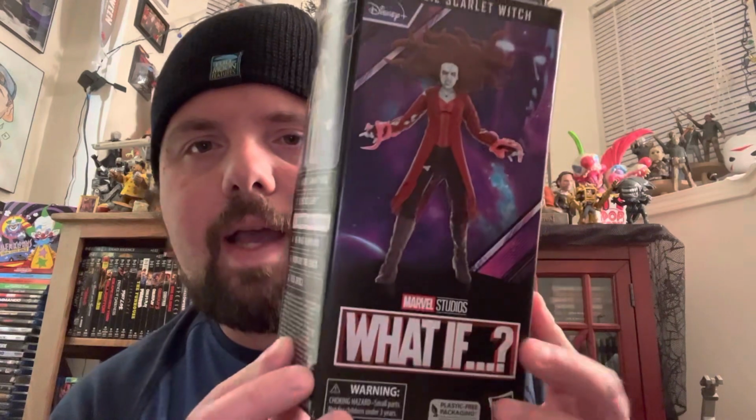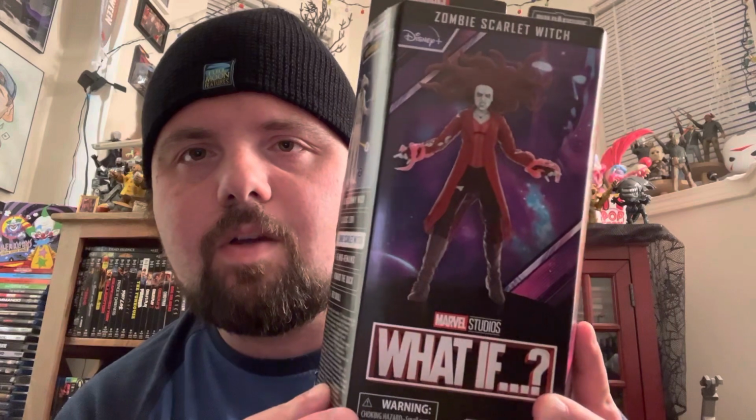I think that's good. All right, from the Legends line, we got a Zombie Scarlet Witch here, the What If series. I'm not a huge Marvel collector or anything, but I'm obviously a huge horror guy, so the fact that she's a zombie Scarlet Witch, I'm like, I'll pick this up. This was on clearance for $7.49, so you can't really beat that.